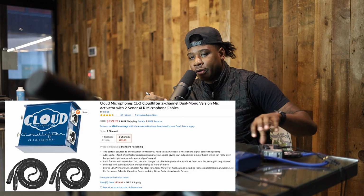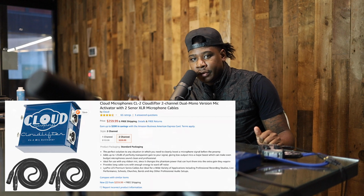And what that means is that I can plug both of these mics into one particular Cloudlifter. And then I have 2 additional, like I said, XLR cables that go from the Cloudlifter into my recording device. What the Cloudlifter does is give it a little bit more amplification. So when the sound is coming to the mic, going through the Cloudlifter and into the audio recording device, you're getting that perfect crisp sound that you hear in my podcast.